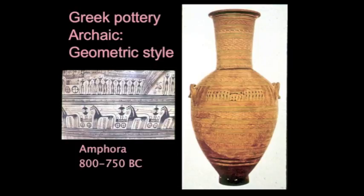So this is an amphora. An amphora is simply a description of the shape of this piece of pottery. An amphora from around 800 BC. 800 BC is more or less the time that Homer was writing his great epic poems, the Iliad and the Odyssey. And if you look at the ornamental pattern here, well, we can't see it very closely, but here's a little detail of it. It's very geometric. So some smart guy got the idea of calling this the geometric style.